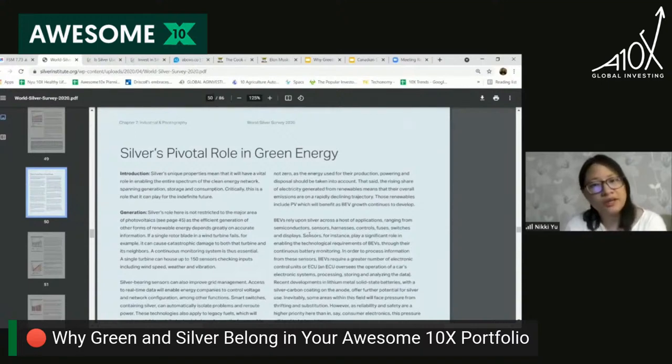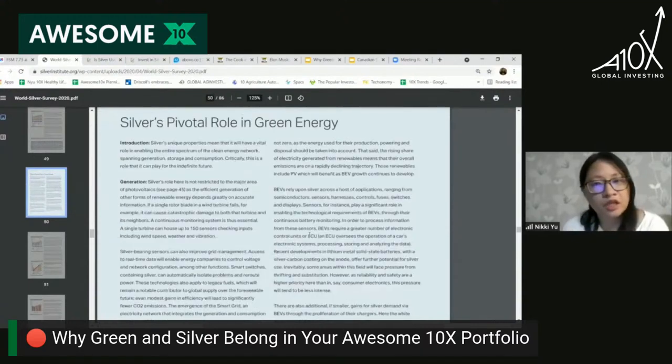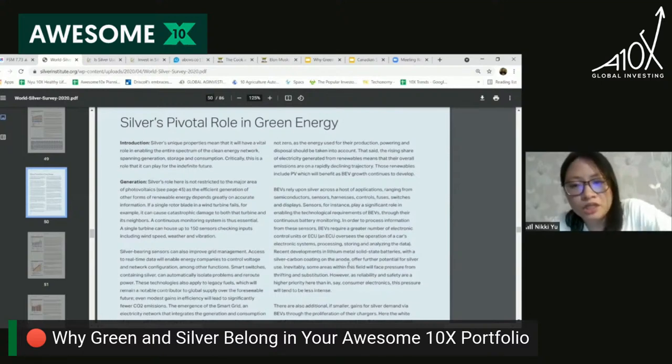That said, the rising share of electricity generated from renewables means that their overall emissions are on a rapidly declining trajectory. Those renewables include PV, which will benefit as BEV growth continues to develop. BEVs rely upon silver across a host of applications, ranging from semiconductors, sensors, harnesses, controls, fuses, switches, and displays. Sensors will play a significant role in enabling the technological requirements of BEVs through continuous battery monitoring, in order to process information from these sensors, overseeing the operation of a car's electronic system, processing, storing, and analyzing the data.